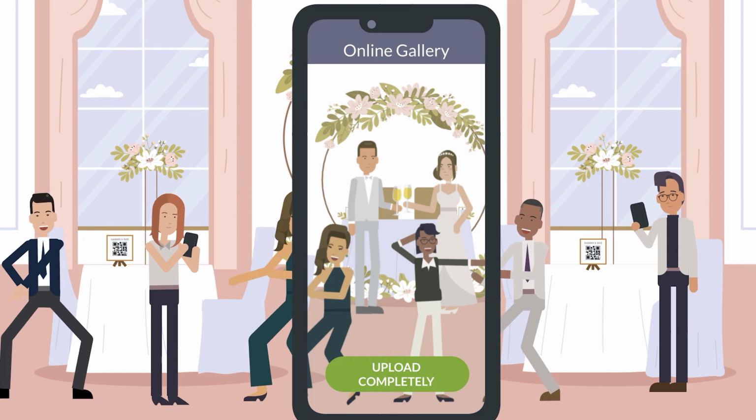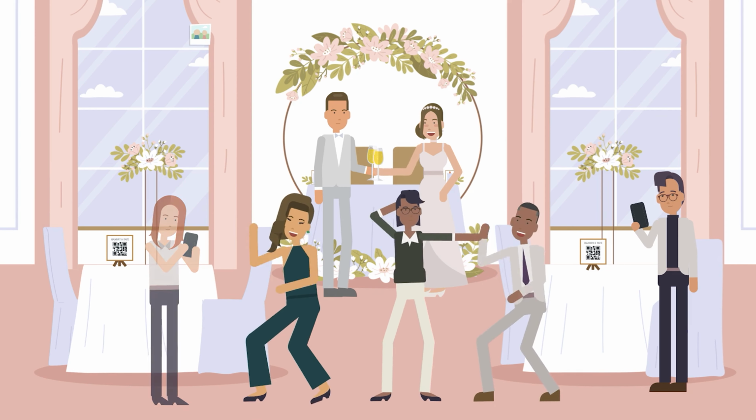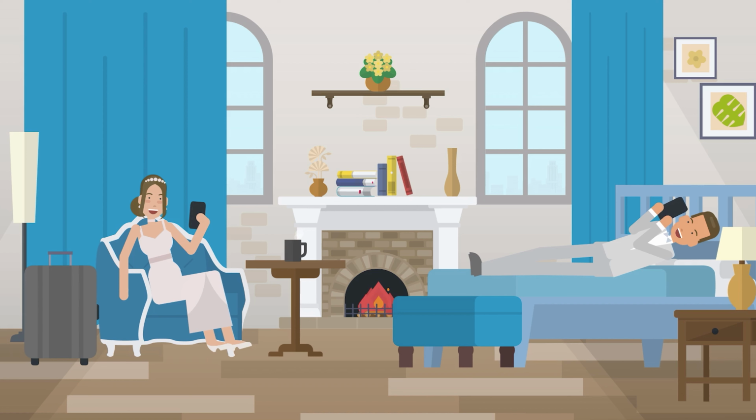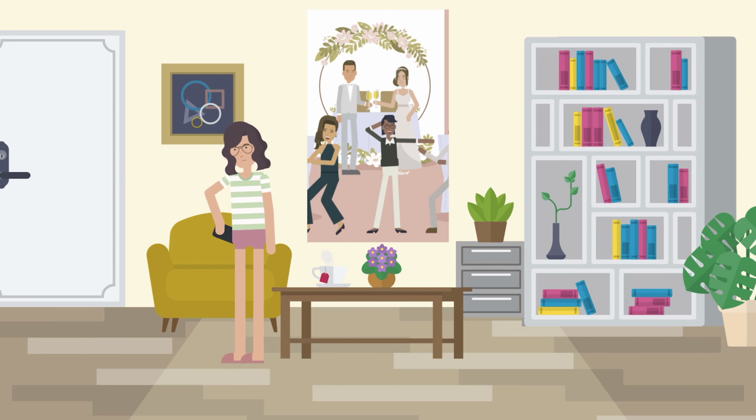After the wedding, you will have collected hundreds of candid photos and videos of your wedding, all in one place. You can download these high-resolution images to print, share and treasure forever. Capture hundreds more photos of your wedding day with Capture Every Memory.